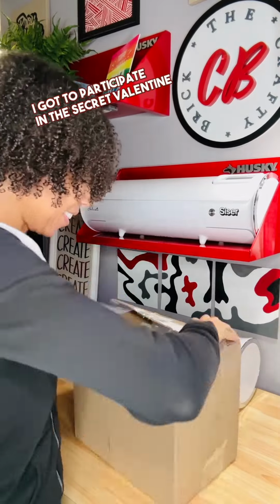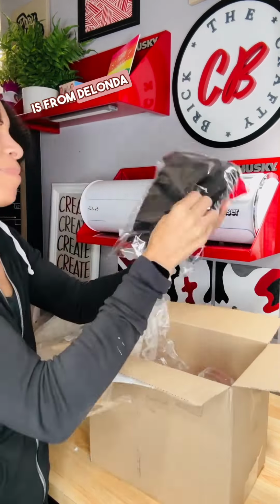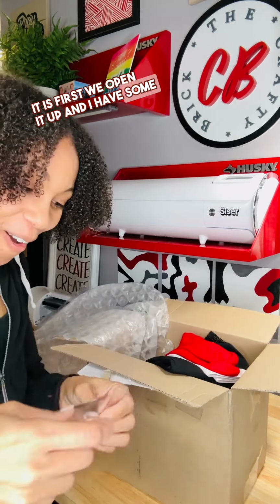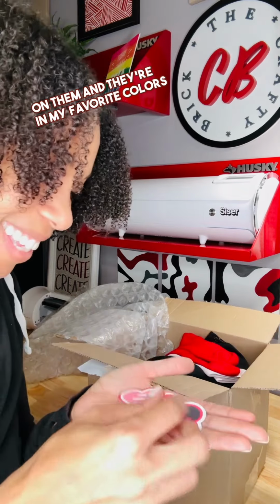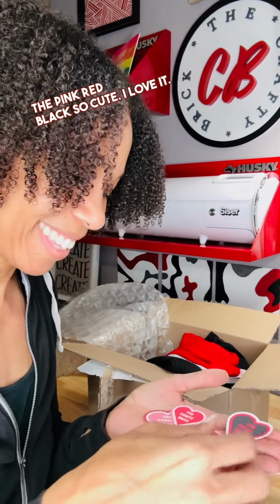I got to participate in the secret Valentine from Heat Transfer Warehouse, and my gift is from Delonda. Let's see what it is. First, we open it up, and I have some super cute stickers, and they actually say The Crafty Brick on them, and they're in my favorite colors, the pink, red, black. So cute. I love it.